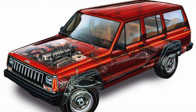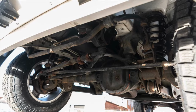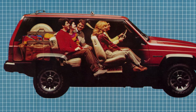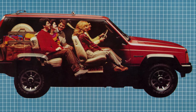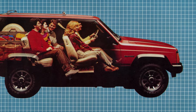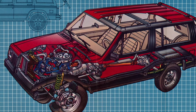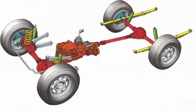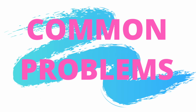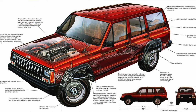The XJ uses a rear leaf spring suspension, with each leaf pack containing 4 leaf springs with a fixed eye at the front of the spring and a compression-style shackle at the rear of the spring. The XJ could be available with rear-wheel drive, a part-time Command-Trac 4-wheel drive system, or the Selec-Trac full-time 4-wheel drive. Watch out for the Jeep death wobble, which is usually caused by a loose or worn-out track bar or the track bar bushing.